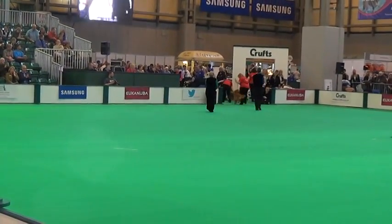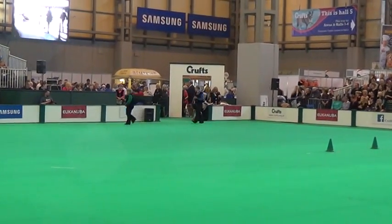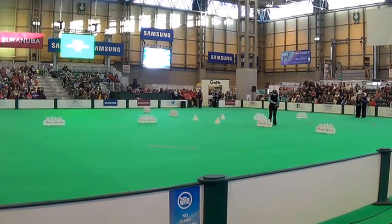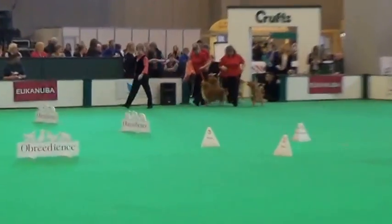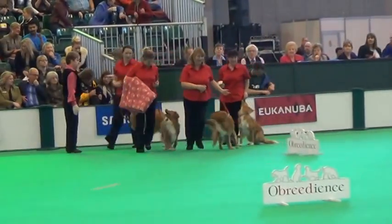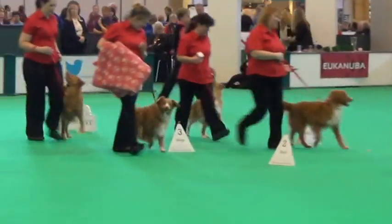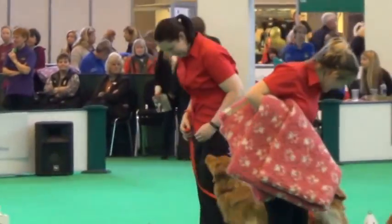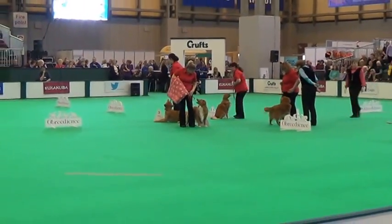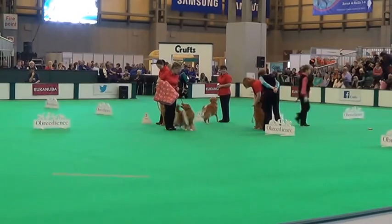So big hand there for the tollers, the Nova Scotia Duck Tolling Retrievers. Now we shall see that team again when they come in to perform their individual exercises. But before that, each of the teams are going to come in. So we're welcoming the Nova Scotia Duck Tolling Retrievers back into the ring. Big hand for the tollers. They've all got what they need with them, beds, toys, retrieve article. And they all know what they're going to do. This has already been previously decided and practiced and practiced and practiced. And I think the scent will be the first exercise.